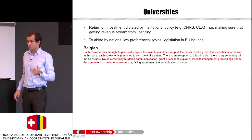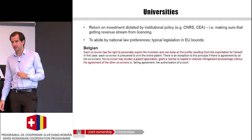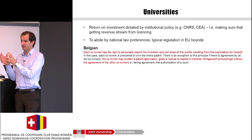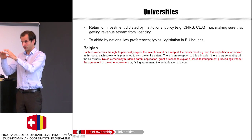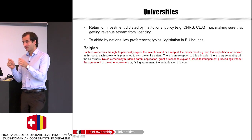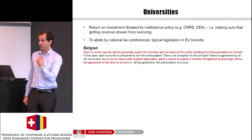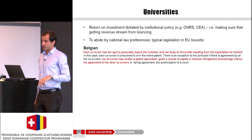Universities like option 1, as I said, for different reasons. One is return on investment. They need to ensure a revenue stream. And often this return on investment is even written in the institutional policy. Typically, if you negotiate with the CNRS, one of the big French research institutions, it is written that they have to have a return on investment. And so if they have the license on the joint invention, they need to be compensated. Also, often it's just to abide by their national rules.